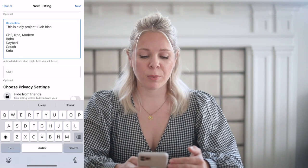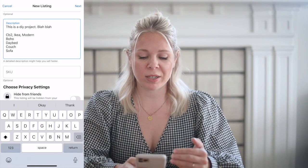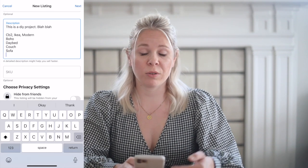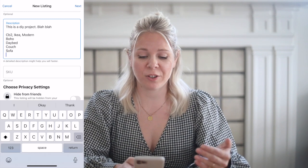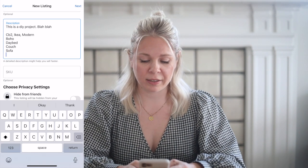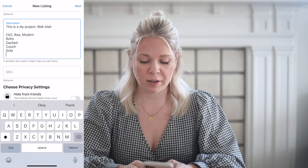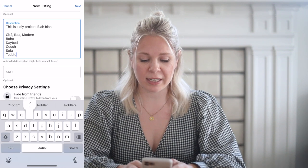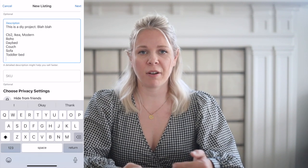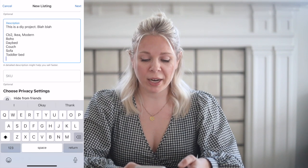You want to have these keywords in here because anytime someone types any of these in, your listing could pop up and it could be shown to someone who would not otherwise see your listing. What are some other things I can list this as? Boho, daybed, couch, sofa. Actually, the girl bought it for her toddler, so I could say toddler bed. There's a plethora of things I could use, but using brands as well.